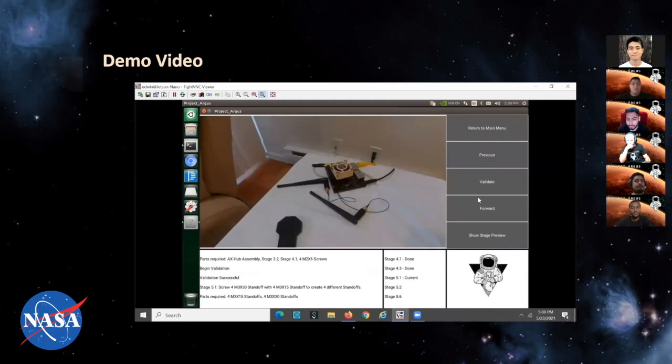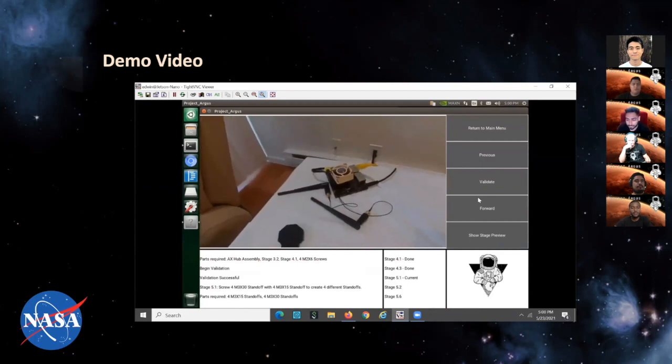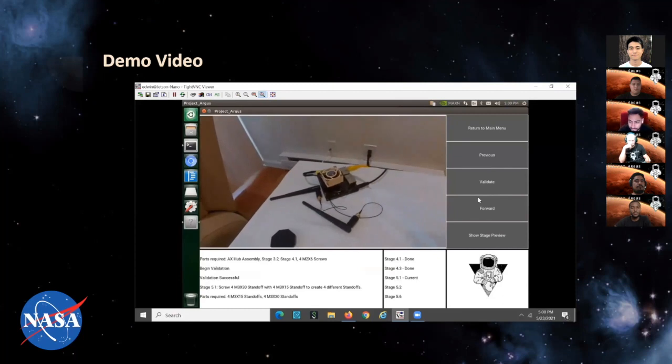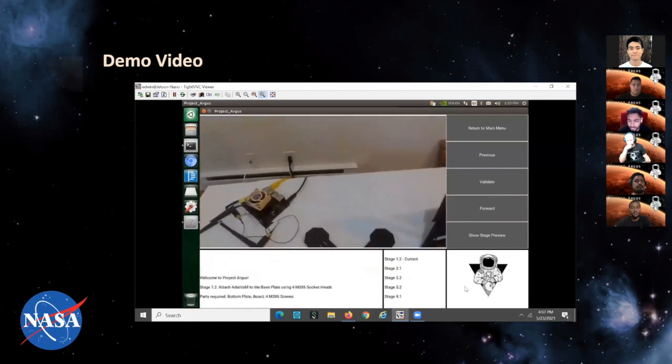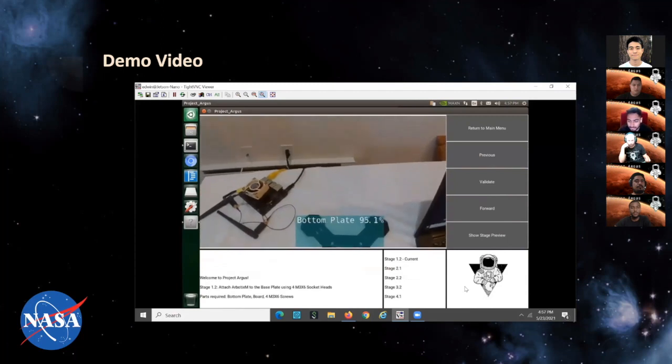In the bottom left, we have a text output. It gives the user various information about their current place in the procedure. In the bottom middle, we have a checklist. This gives the user an idea of where they are in the procedure. Here is an example of the show stage preview button being clicked for stage 1.2.